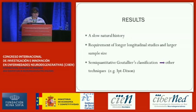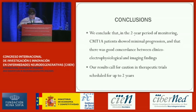One of the limitations of our MRI study is that we used conventional T1 images in order to evaluate fat infiltration in a semi-quantitative manner through Gattelier's classification, and currently there are other more sensitive techniques, for example, the 3-point Dixon, which is currently ongoing.